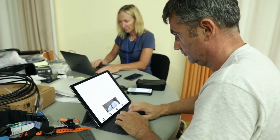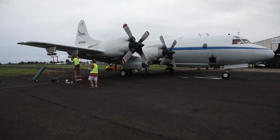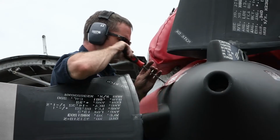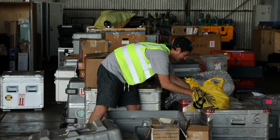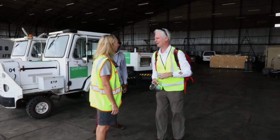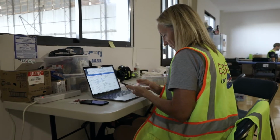ESPO is NASA's Earth Science Project Office. We manage airborne science projects for NASA headquarters, largely multi-aircraft international field campaigns. Scientists, crew, technicians, but also equipment, supplies, logistics, permits. A massive scientific research mission requires planning ahead and effective management.